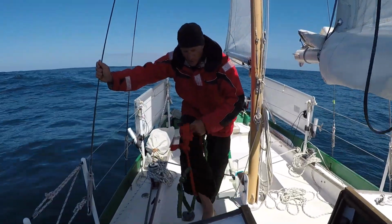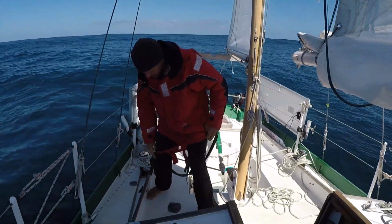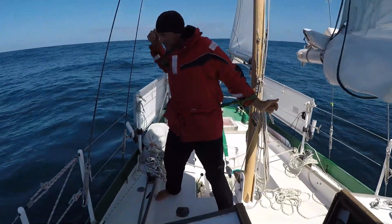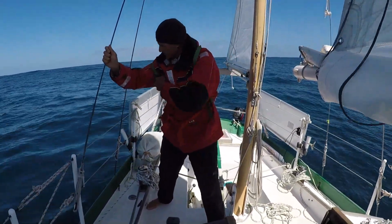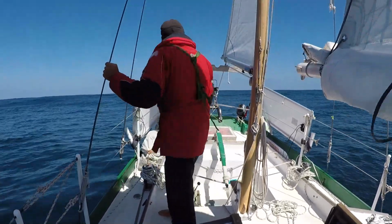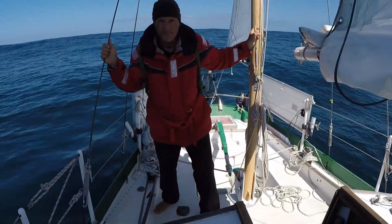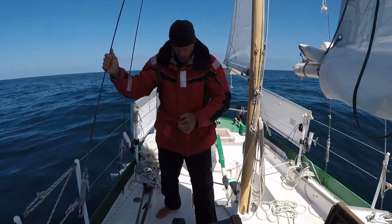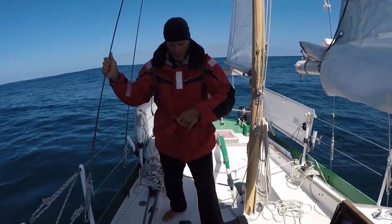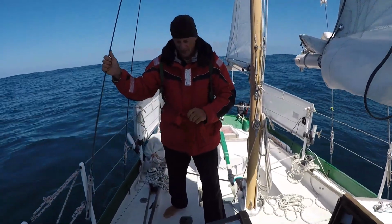So I'll step through the red. And I'll put the greens around my back. So it looks like this. In here we have a bowline. Basically it's a bowline and then a bunch of half hitches. So we can make this smaller by just adjusting the half hitches.